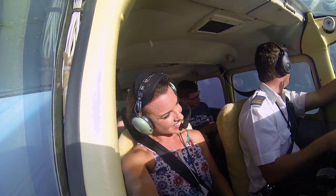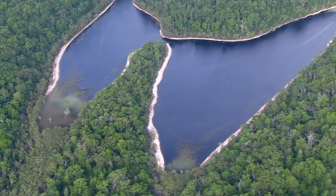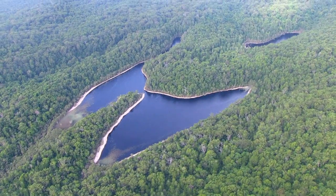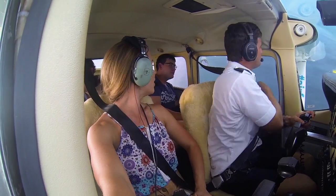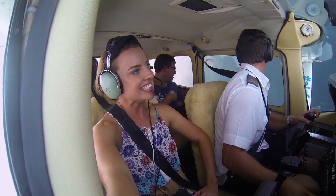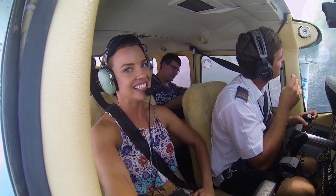Our pilot Ryan was very informative and pointed out all the main attractions. And this one is obviously Butterfly Lake. It's called Freshwater Lake, shaped like a butterfly. You can't get to it by car. The only way to see this one is from the air. And then my 2 biggest fears all at once, flying and... Oh, big shark back there. Let's go find it. It was an awesome flight and I couldn't thank Air Fraser Island enough. And I can't wait to get back to Fraser Island.